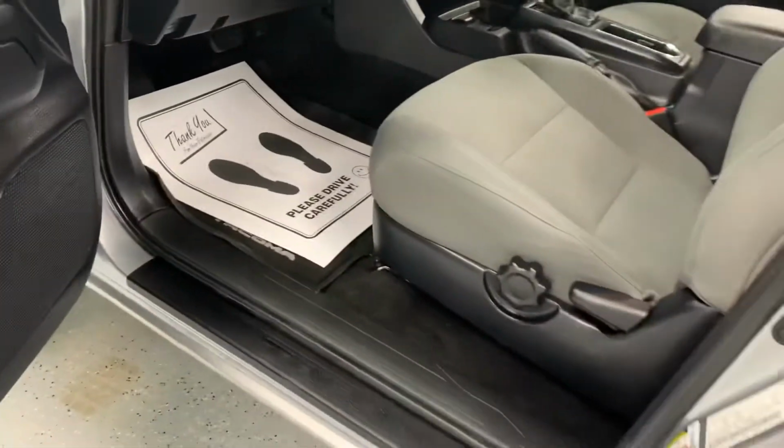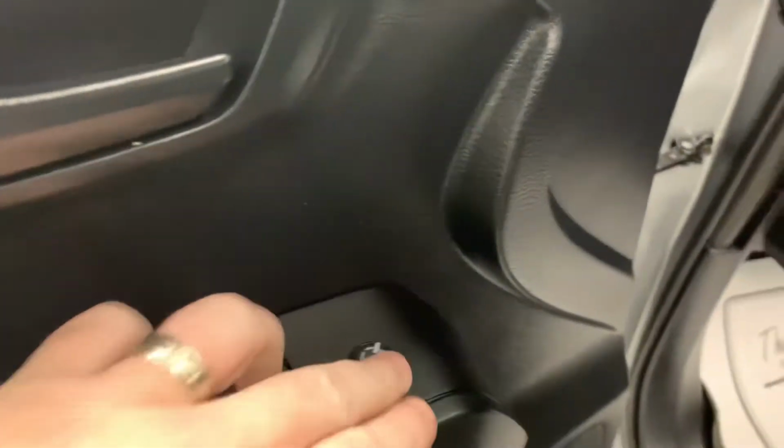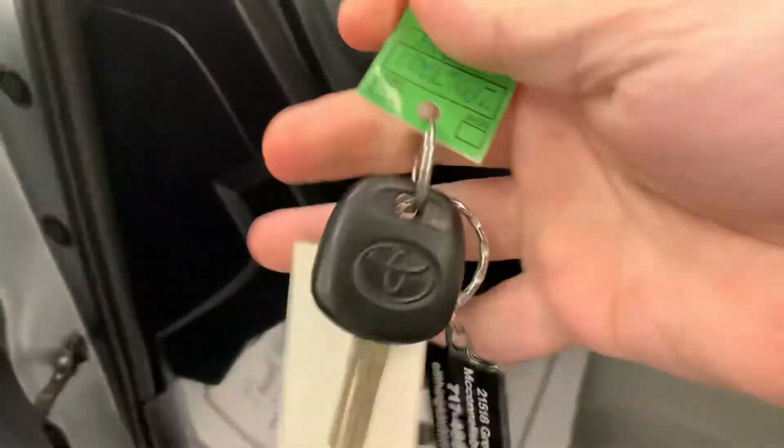And then you can see manual adjustment on the driver's seat as well. We do have power windows, locks, and mirrors though, even though it is an SR, and we always do promise 2 keys. No keyless entry, but you can see we do have 2 keys with passive security. Go ahead and jump in here and turn it on.